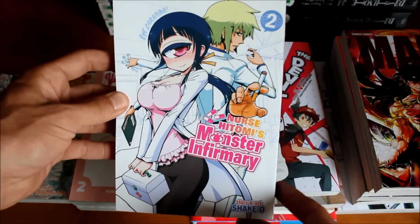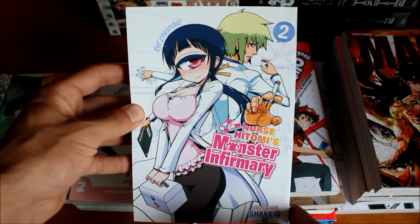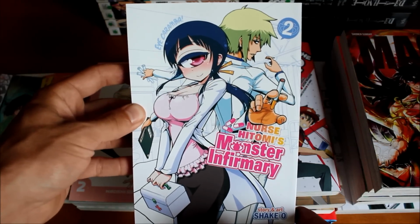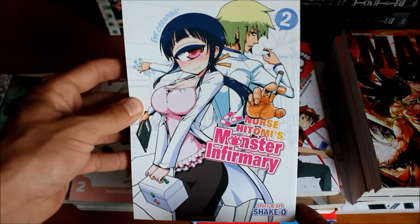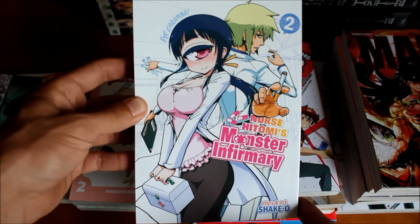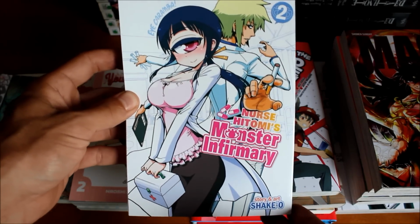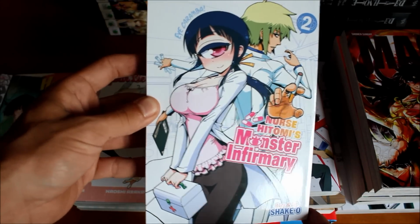And for all you monster fans out there, in which I know you have been growing rapidly, as well as myself, we have Nurse Satomi's Monster Infirmary Volume 2. Again, I really like the lightheartedness of this series. The hijinks have been great. It's pretty much all been just kind of fun and games, and just monster girls.